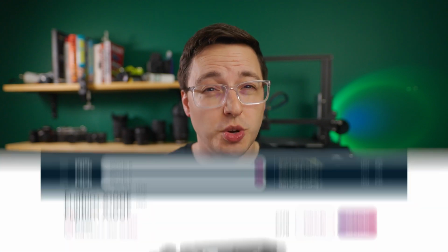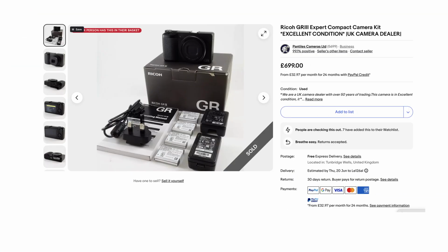Price-wise, the RX1, the original one, is around the £600 to £800 mark second-hand, and that's the only way you can buy it because it's so old. And that does make it slightly more affordable, obviously, than the RX1R Mark II, but it also does bring it into the price range of some much newer, excellent fixed-lens cameras.